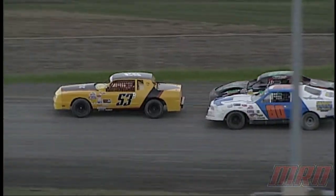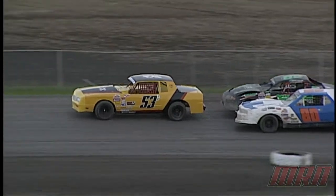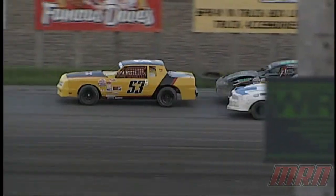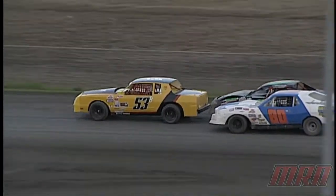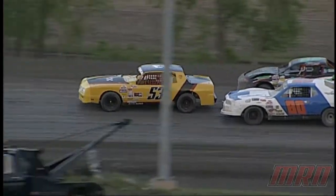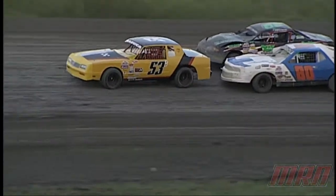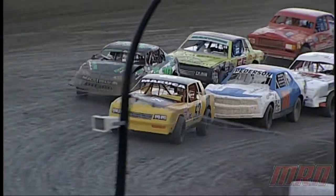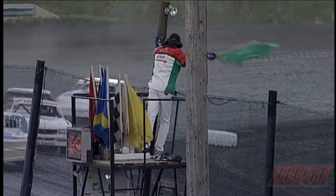13 laps remaining. Only got 2 in so far. Your leader in this one right now is the 53B of Bill Maruka, followed by the 80 of Peterson and the 39 of Sean Tunis, who's missing a good chunk of one side of his car. Time to put the pedal to the metal. We are racing once again here at Red River Co-op Speedway.